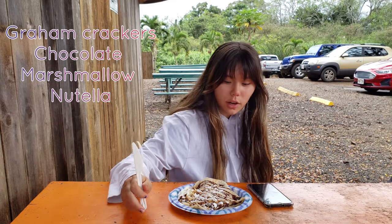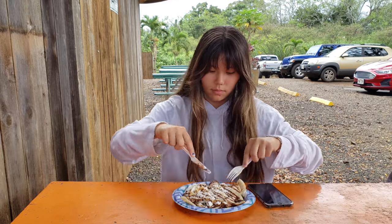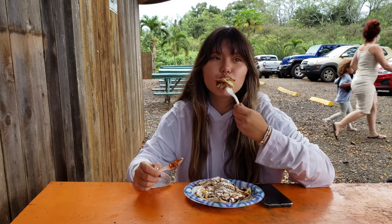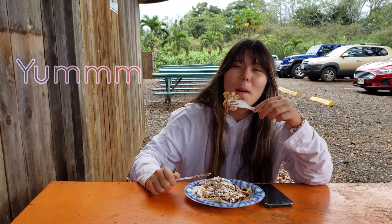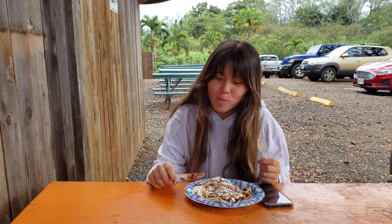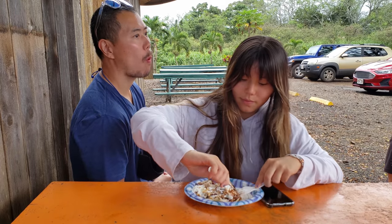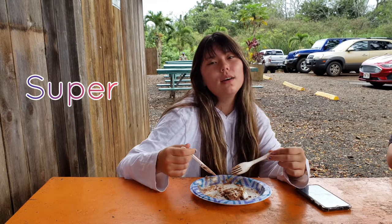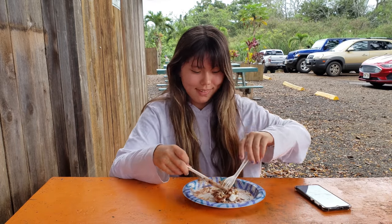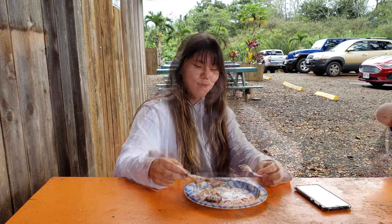Fantastic. Graham crackers, marshmallow, chocolate, go for it, Bill. Super good. It has like a chewy crepe with a fluffy, sweet marshmallow inside with graham crackers. It's delicious. Whoa, whoa, whoa. You're not gonna share it?